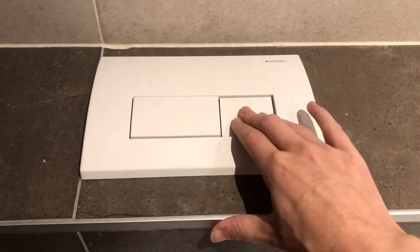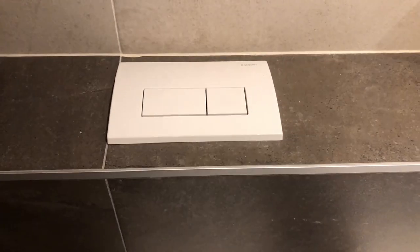Check for leaks in shower heads, faucets, and toilets, and fix them as soon as possible. Even a small drip can end up wasting liters of water per day. When you have an older toilet, consider installing a dual flush system. So you have the option between a full flush or a partial flush, whichever you need.